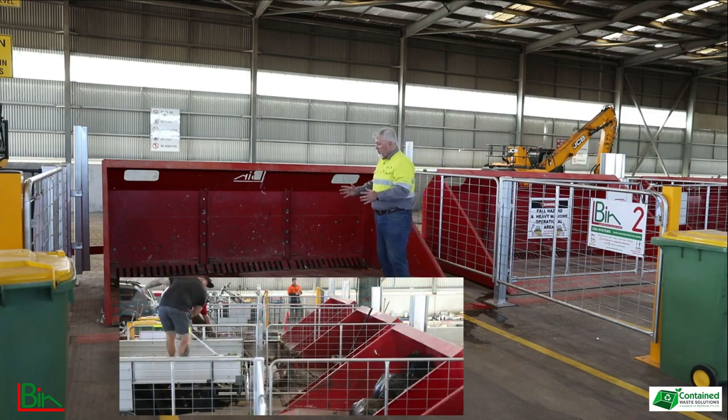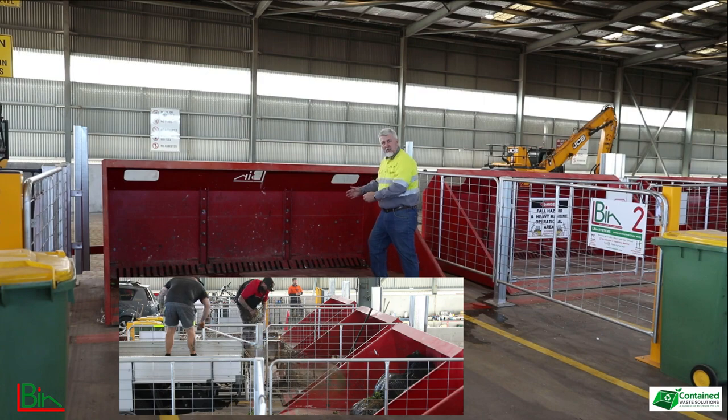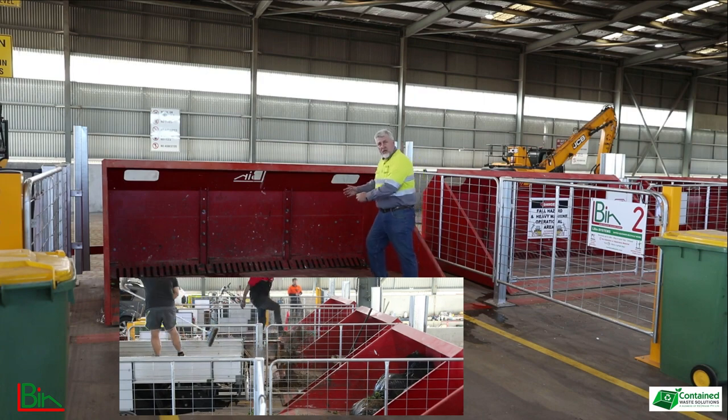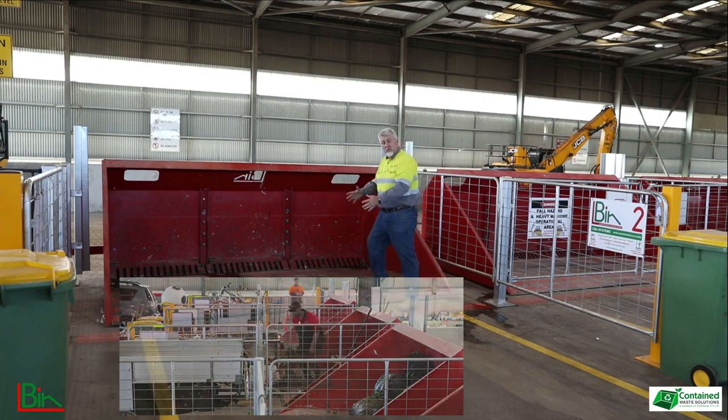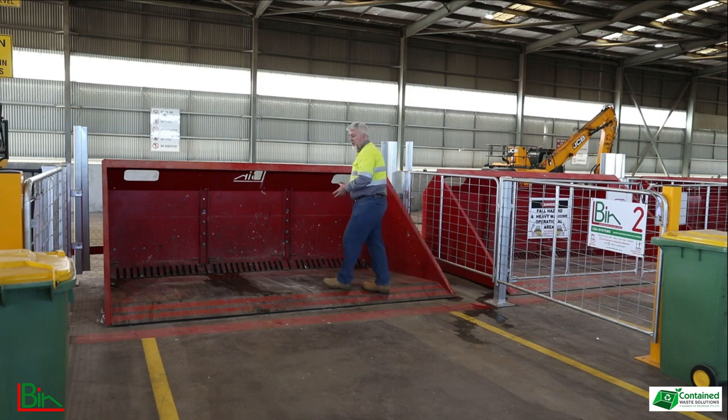Because the user can back right in over the load, the time that they take to get material out of the vehicle is much shorter. The effort that they need to put into moving material is much shorter. And because the tail is over the bin, the process is much cleaner. They're pushing their waste directly into the bin, not onto a floor that has to be pushed into the pit. So the whole process is much cleaner.